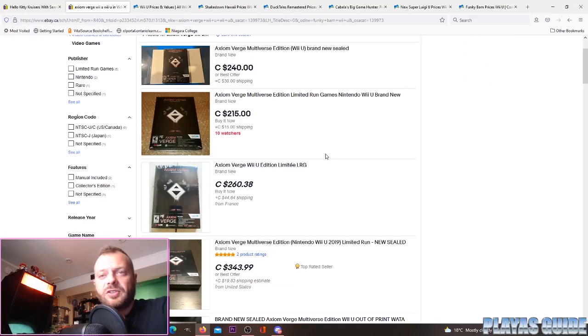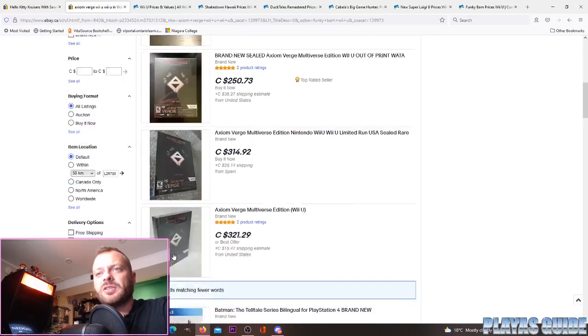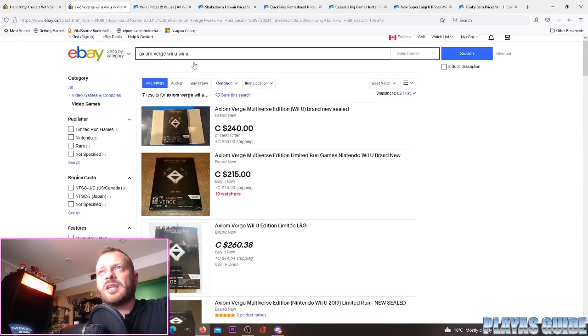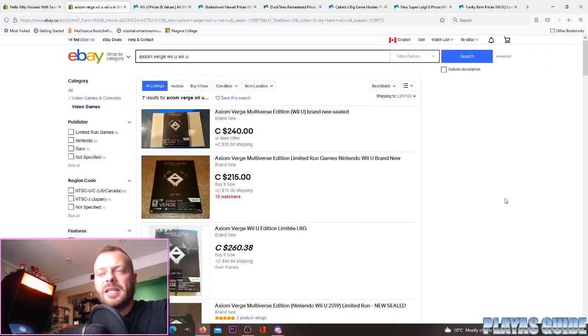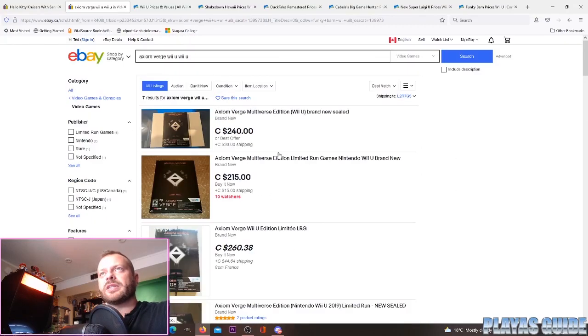So I feel as though this game has really been hyped up, and it's not that rare. Look how many sealed copies we have here. 1, 2, 3, 4, 5, 6, 7. Any time of day, there's probably 7, maybe more copies. And those are all the North American Limited Run Games release.